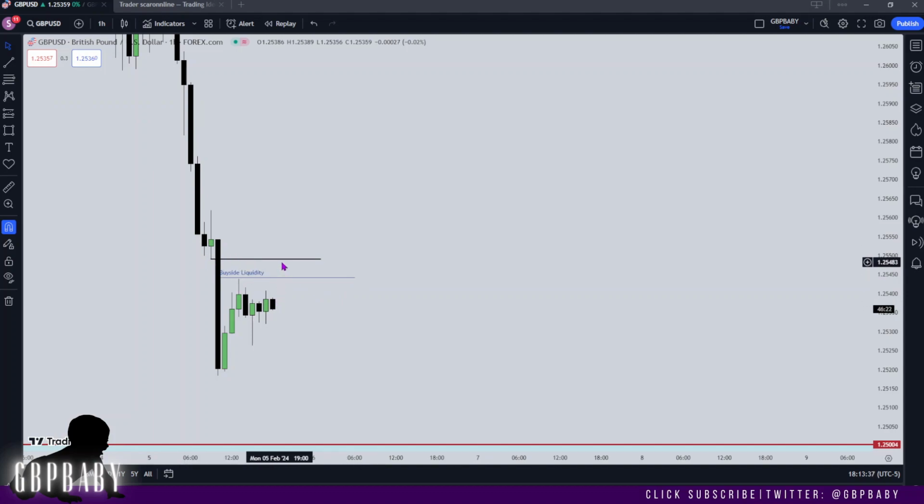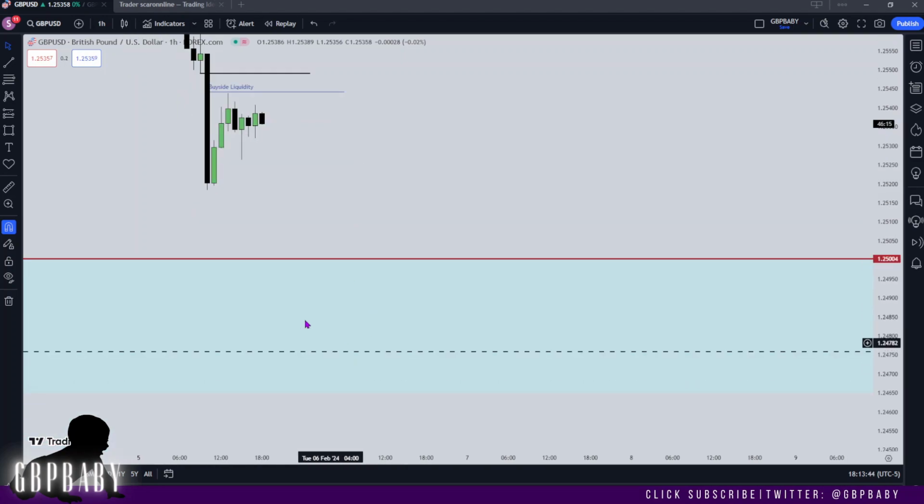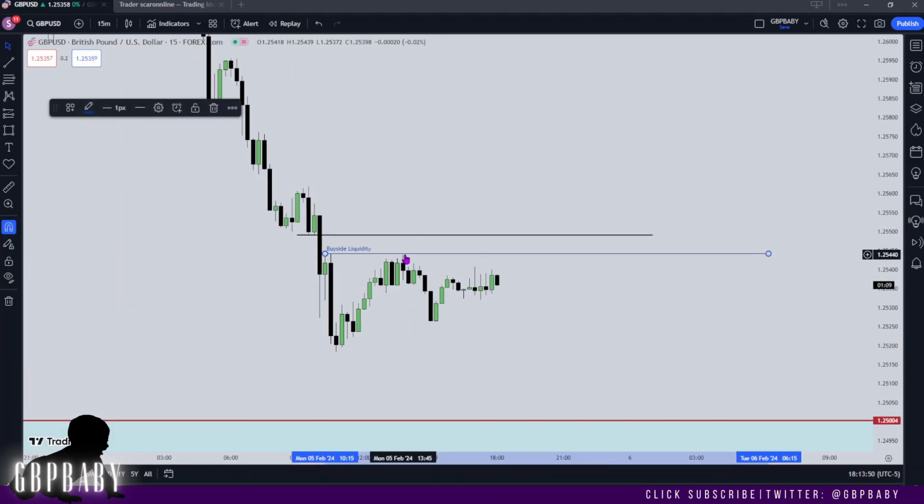So yes, we can trade up into this fair value gap, which is fine, but we should find resistance at that level to push lower and run for that sell side liquidity and into this fair value gap I was just speaking about. So that's going to be everything on pound. Now let's go over to euro.